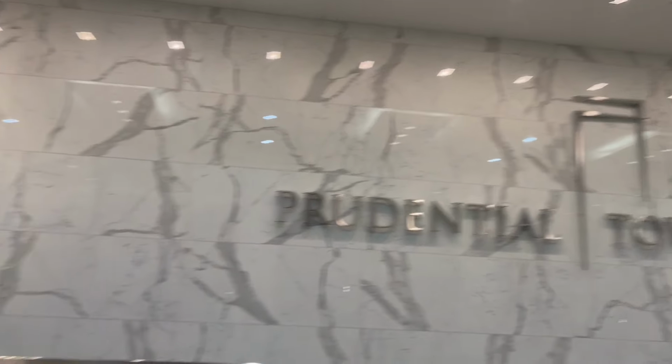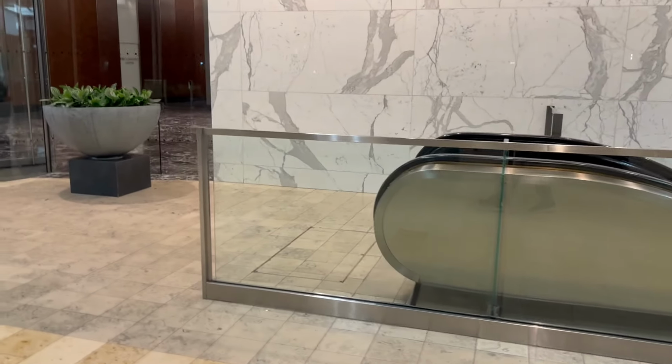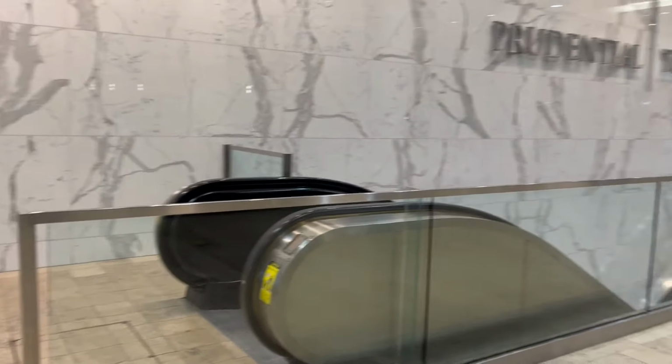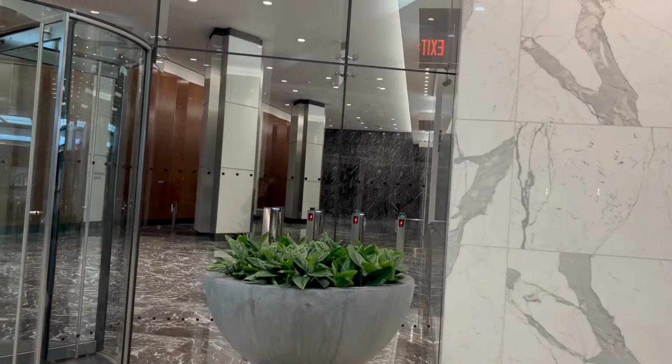Happy Escalator Monday, everybody. Today we're going to be riding some original Westinghouse escalators here at the Prudential Center in beautiful Back Bay, Boston, Massachusetts.